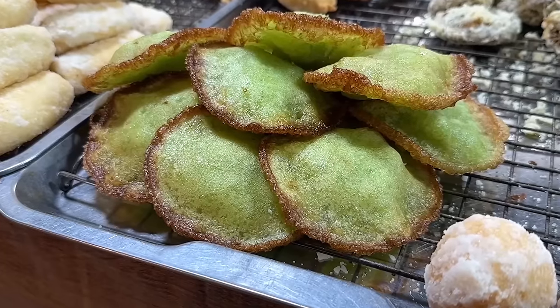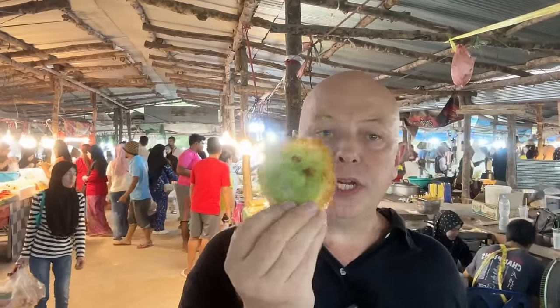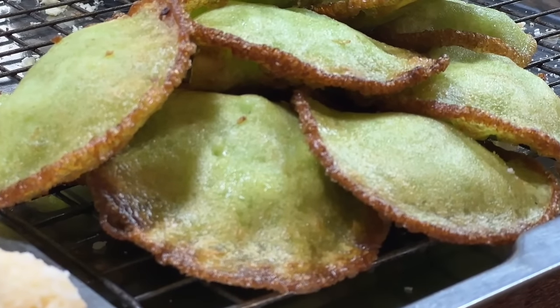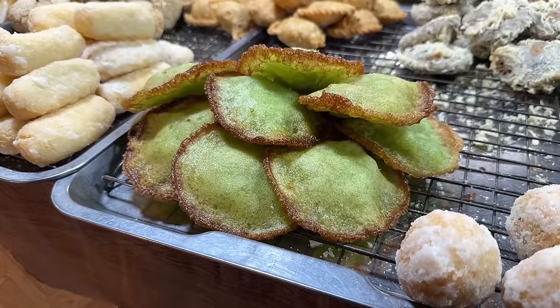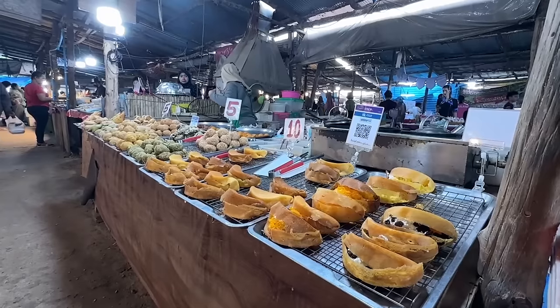Then my cake. These come in a range of different colors and flavors. Green one is pandan, I believe. Crunchy on the outside. It's kind of like a sponge cake in the middle. That is delicious, nice and sweet. Good texture to it. Again, very yum. If you come to Thailand, make sure you do try the street food. Some of the best food in the country.